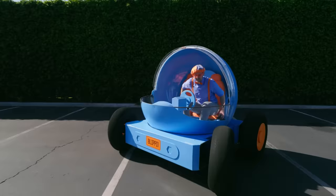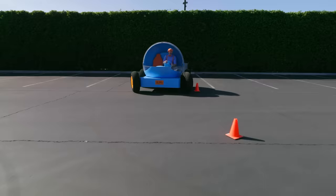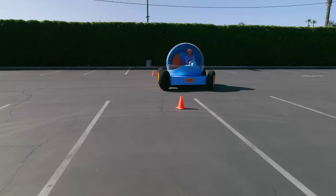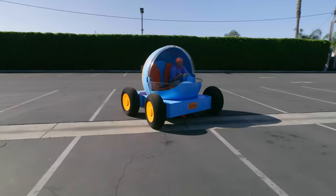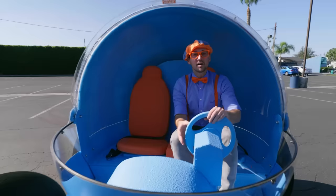All right. First, you need to buckle up. All right. Here we go. Ready? 3, 2, 1. Whoa! Yeah! Whoa, we got it! Oh no! Whoa, barely! Oh no! We missed it! Whoa! Watch out, cone! Oh no! Whoa! Did you see that? We got some of them, but we didn't get all of them.